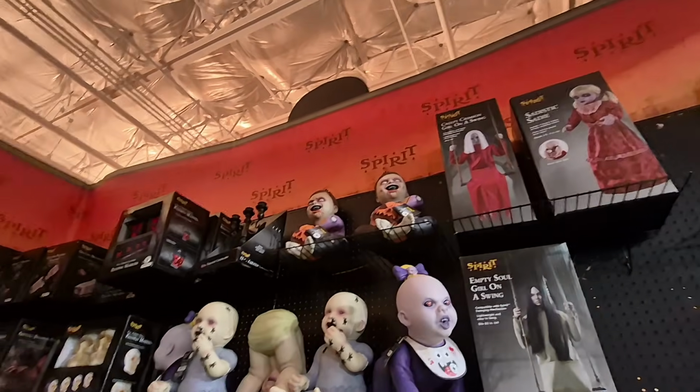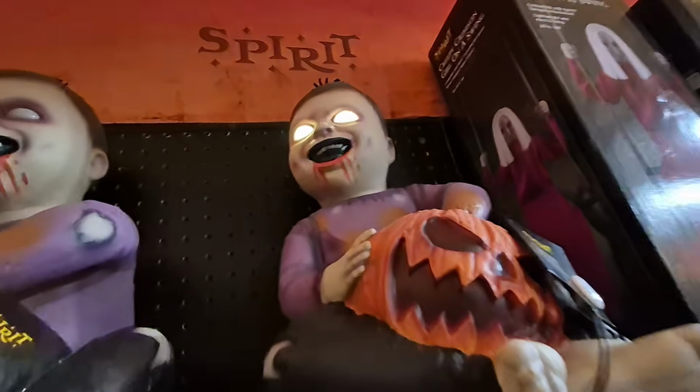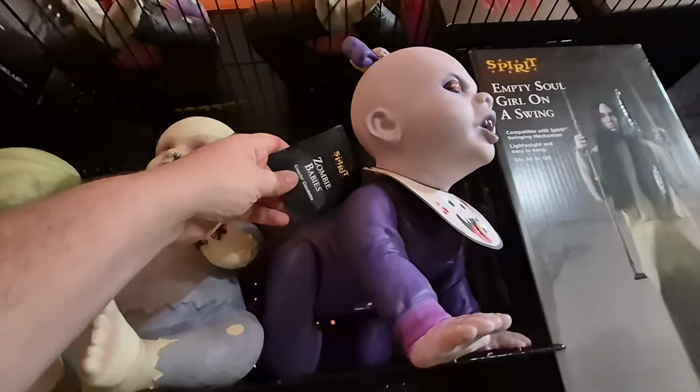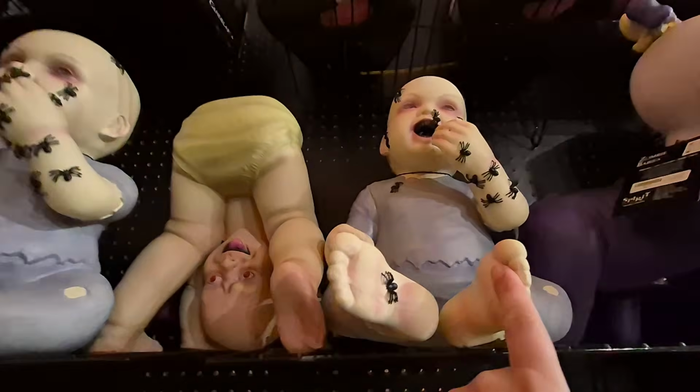Let's go through the babies first. I see some Gutsy Gwen up here. Will she work? Yes, she does. Love Gutsy Gwen. And they have Crawling Claudette. And she's not going to work right now, but I love her. Definitely want to get her. Spider Better Billy is here.